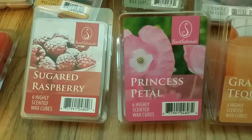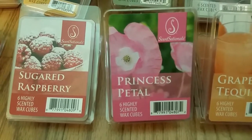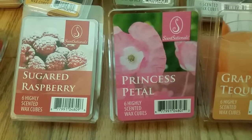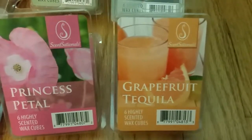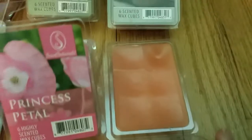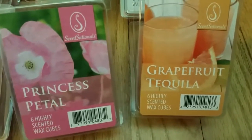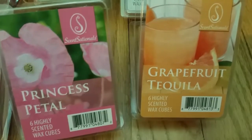Looking at the scent notes, I do not smell apricot or coconut at all. I love this scent, but the throw is not very good, maybe a 2 or 2.5 out of 5. It would probably do well in a very small room. And last we have Grapefruit Tequila. And the scent notes are effervescent pink grapefruit enhanced by bergamot, petitgrain, and sweet creamy vanilla.